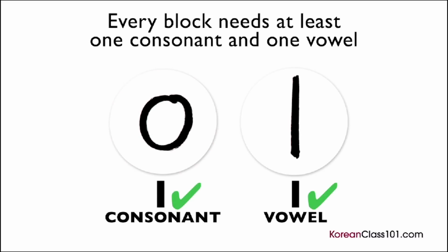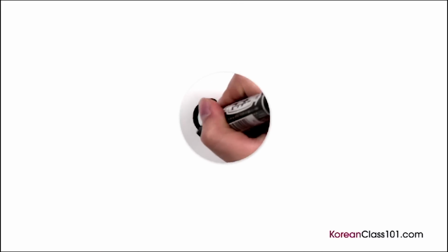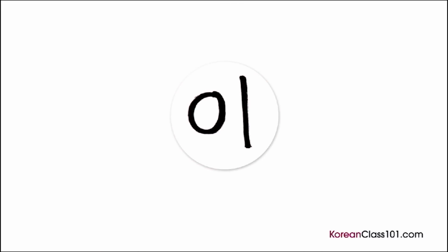The circle called an eung acts as a placeholder for the consonant. So whenever you have a vowel on its own, this placeholder comes before it. Draw the E vowel to the right of the placeholder. So when you want to write the word E, or the syllable E, in the middle of another word, this is how you would write it. Pretty easy so far, right?